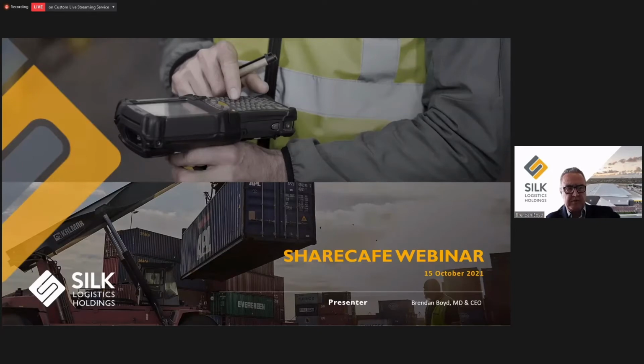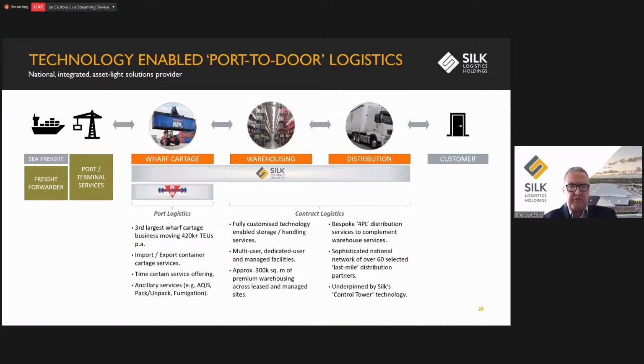In terms of the business, Tim touched on what we do. If we look at that next slide, Tim, there are a couple of critical points I'd like to draw attention to. We describe ourselves as a technology-enabled port-to-door logistics provider, and one of the key lines here is that we are asset light. Daniel touched on some of the challenges confronting supply chains and the logistics industry generally. Our view is that the business model we're bringing to market is standing up well under some of those pressures. If you look at the business, you can see we have that physical supply chain that we service.